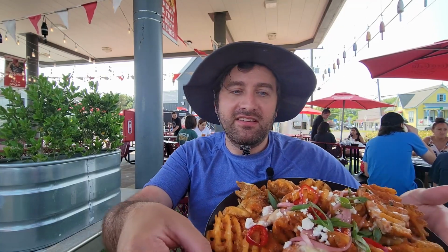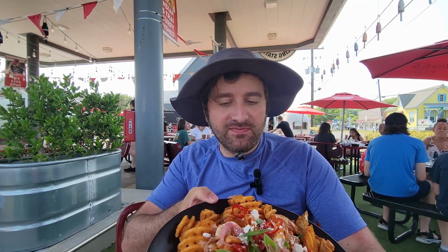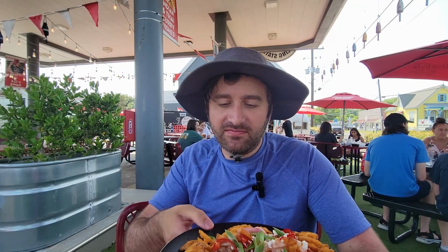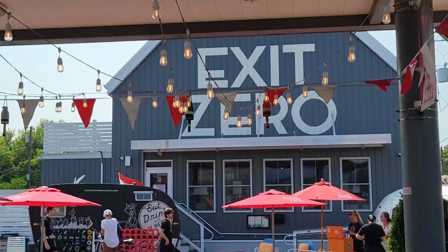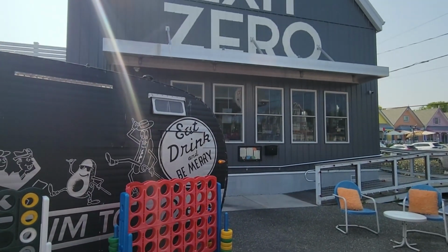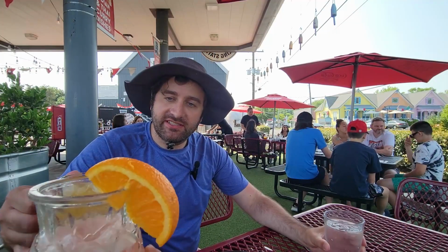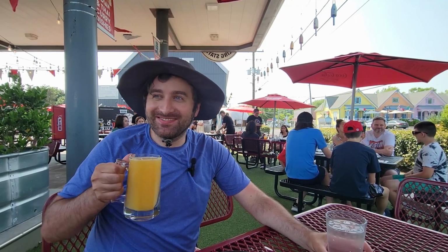Thank you. Oh, thank you. Talking about food, this is our Indian curry disco fries. So cheese and curry and peppers and onions. So it looks super delicious, but getting back to Exit Zero, it used to be a publishing company. Then they opened up a restaurant that featured Indian and Thai cuisine. So let's cheers to having a great day at the beach. And to the winner.